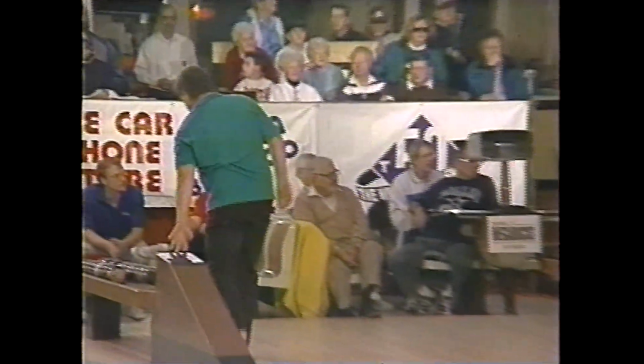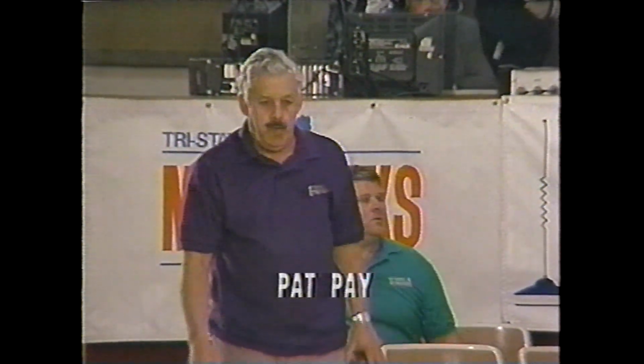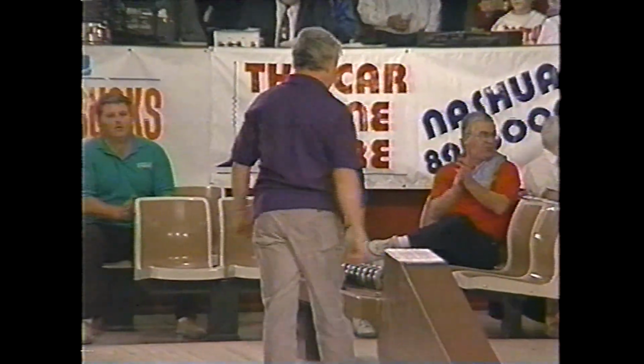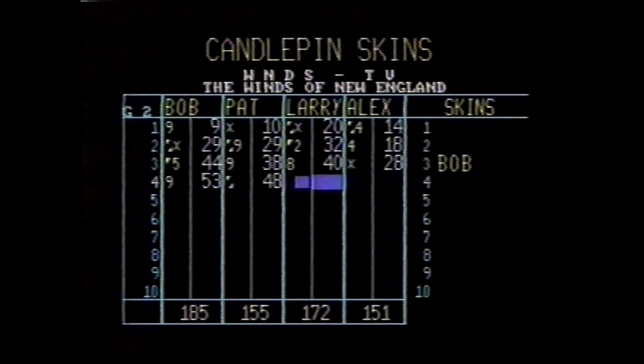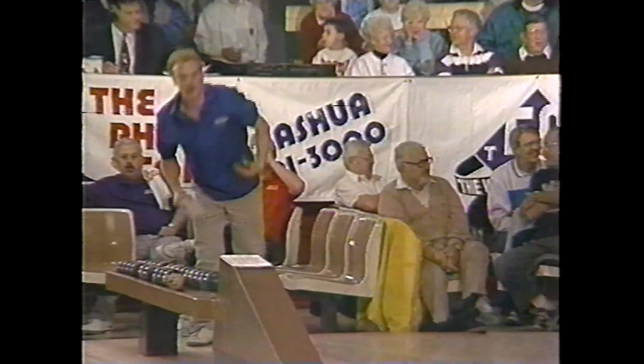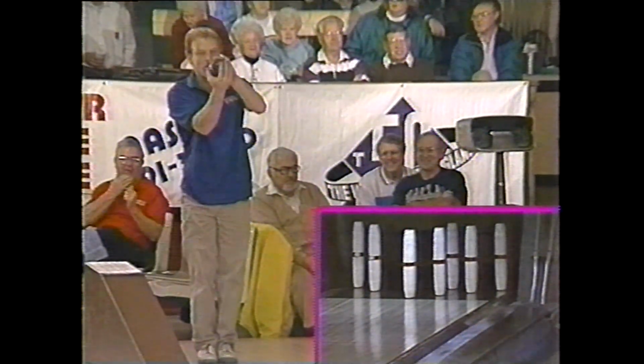Bob will take a 9. Pat Pay from Somersworth, New Hampshire, works at the Portsmouth Naval Shipyard. And he's got another strike, and Pat needs him because he is trying to crawl back into this thing total pinfall-wise, and he's in 4th right now. So the strikes will help. Strike may also win Pat the skin.